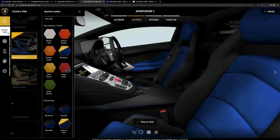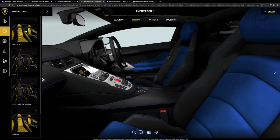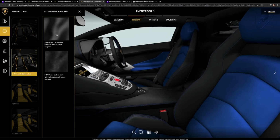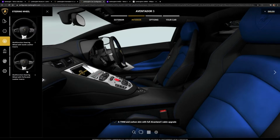And let's go to special trims. The standard, the S trim with carbon skin, with full Alcantara. I'm gonna go with the S trim with carbon skin. Yeah, I'm gonna go with carbon fiber, because it reduces weight. And let's go to steering wheels.